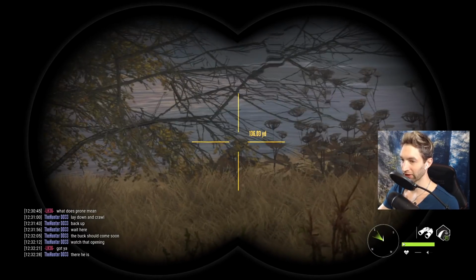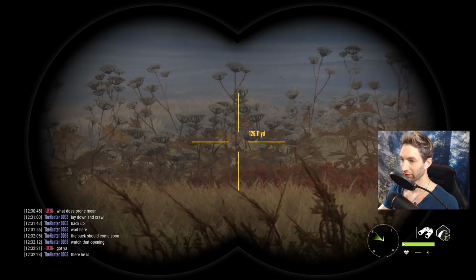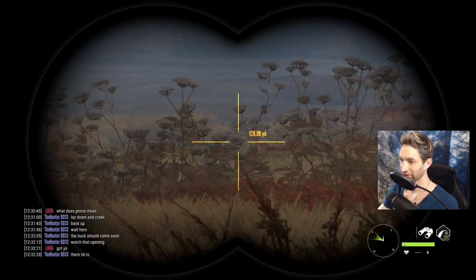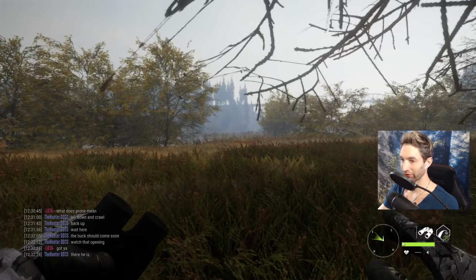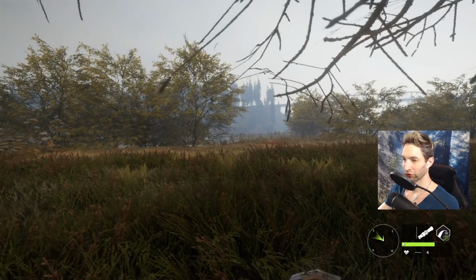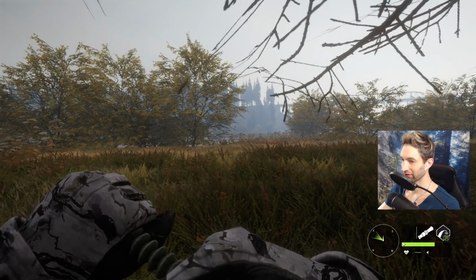Where is he going? I just saw him right down on that ridge there. But he went like behind that brush. Tell you what, let's try and call. See if we can't get this buck to come in.